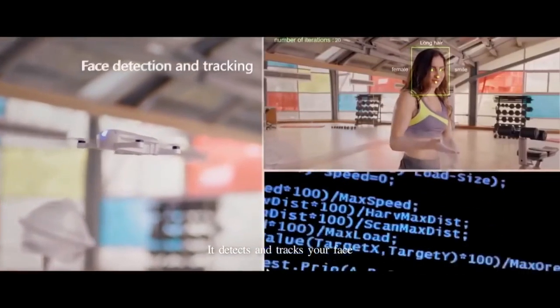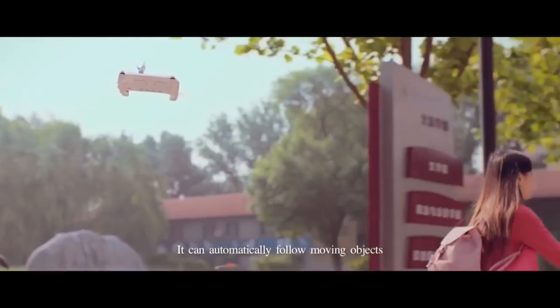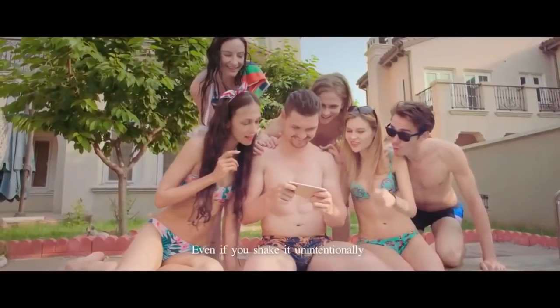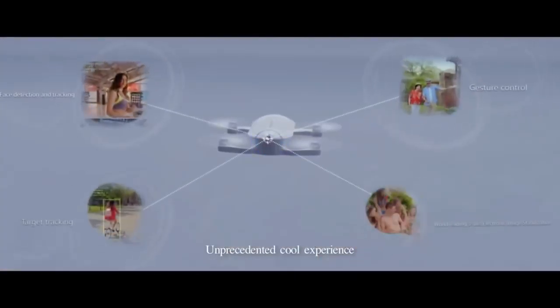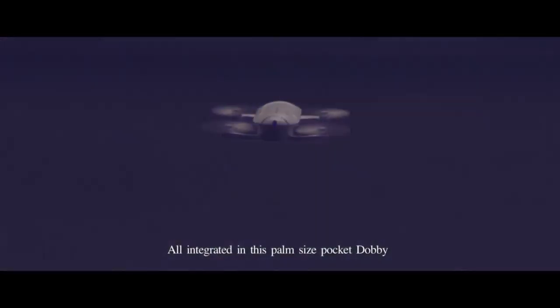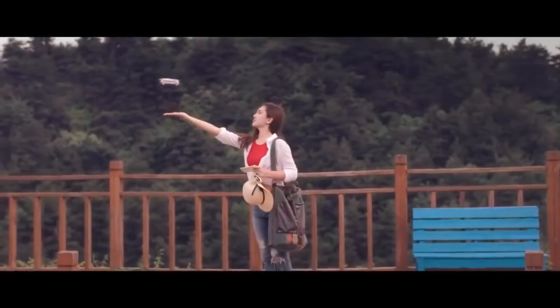It detects and tracks your face. It can automatically follow moving objects. Even if you shake it unintentionally, it automatically adjusts to stable shooting. Unprecedented cool experience, all integrated in this palm-sized pocket Dobby. This is the future in your hands.